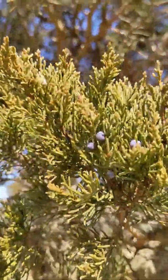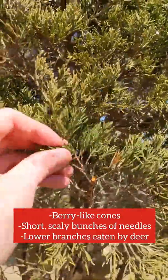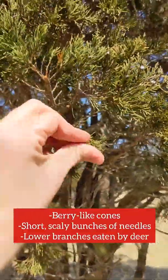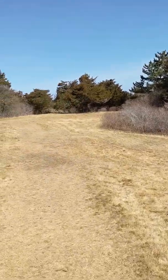It's pretty identifiable. Look for those juniper berries. Look for these scaly needles growing in bunches, nice and soft. And don't forget, crush them between your fingers and give it a sniff. Ooh, I see a nice pine tree over there. Let's boogie.